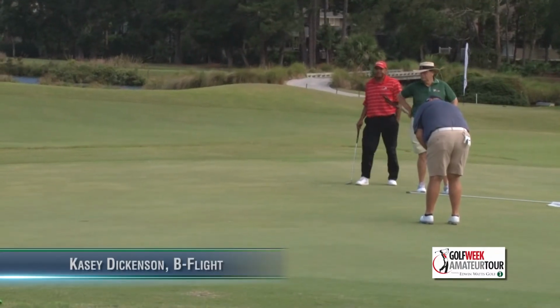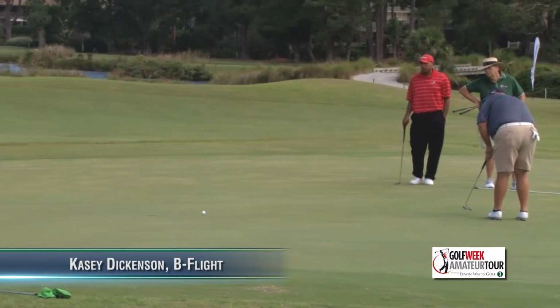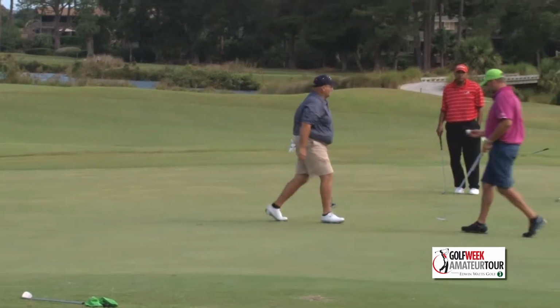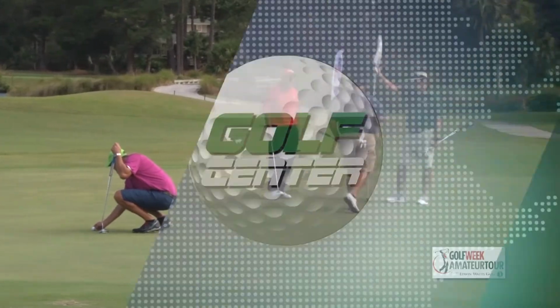Tournament leader Kasey Dickenson, the Kentucky man, has 12 feet to save his par. Speed looks really good and right in the center of the hole. What a par save. Clutch. Kasey Dickenson remains in the lead here, the final round of the National Championship.